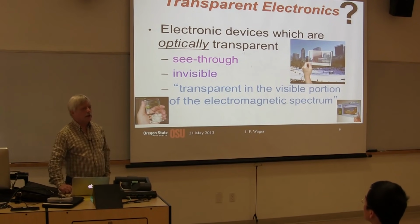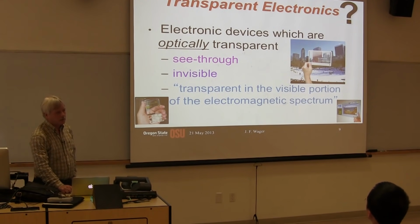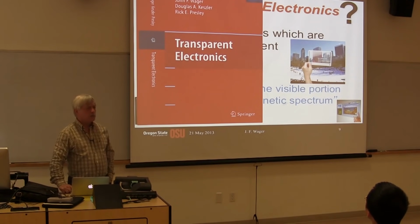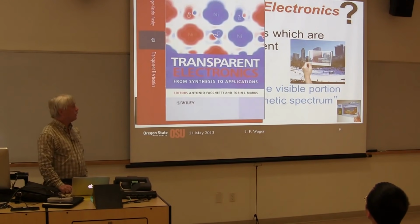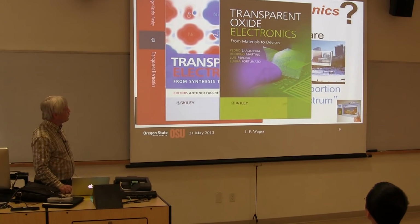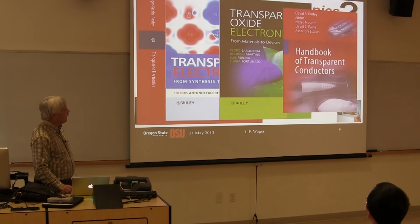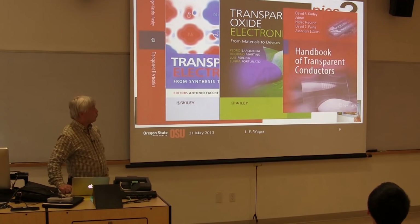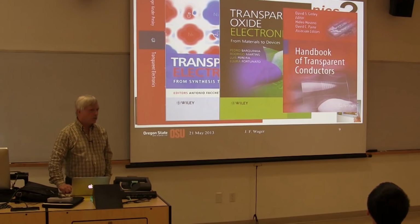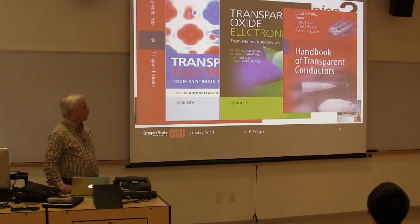Now, we like that idea so much that about 5 years ago, in 2008, we wrote the first book on transparent electronics. Since then, there have been 2 other books on transparent electronics that have emerged in the last couple of years. There are the covers of those 2. And then there's another one that's come out where there's quite a bit on transparent electronics. The title is not transparent electronics, but it does deal with some of the transparent electronic things.